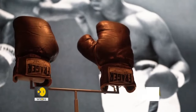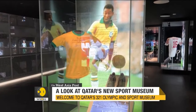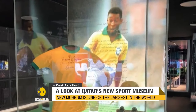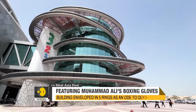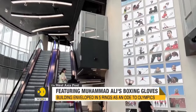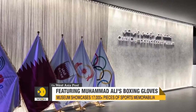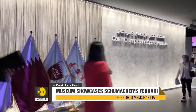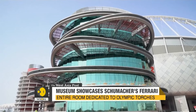Muhammad Ali's boxing gloves, a Ferrari driven by Michael Schumacher, and a shirt once worn by football legend Pele. Welcome to Qatar's 321 Olympic and Sports Museum, one of the world's largest sports museums. Its doors were opened this month by sporting celebrities and members of the Qatar royal family. The building is enveloped in five rings, referring to the Olympic symbol, of course.